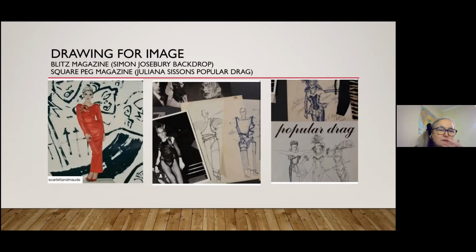Drawing on the wall, for instance, as well. There's a different feeling to that. It's getting a drawing across as a feeling.